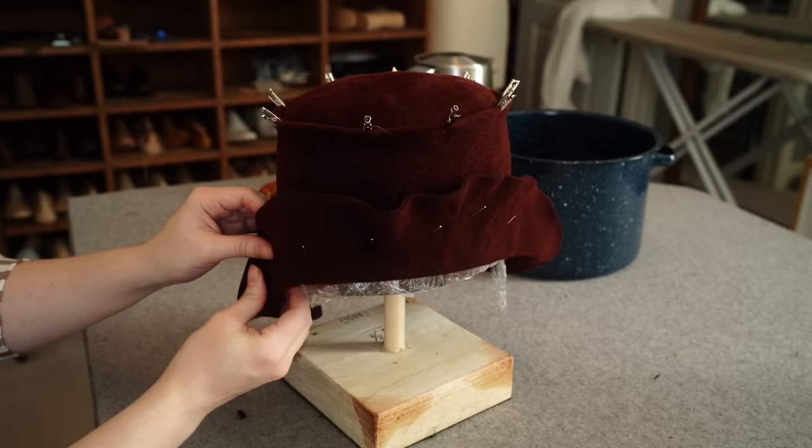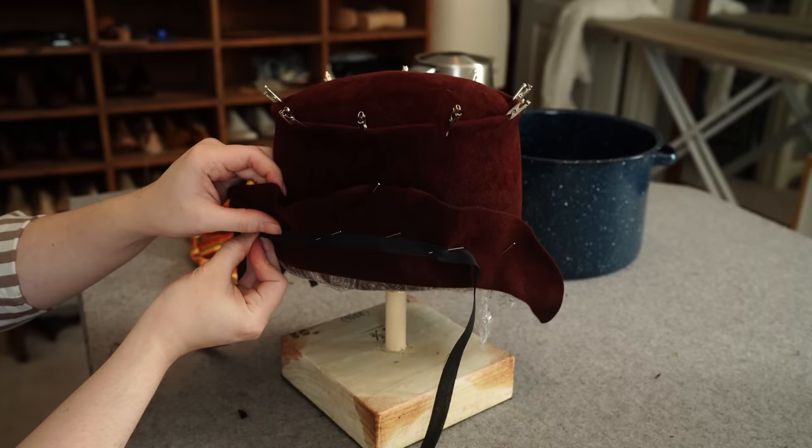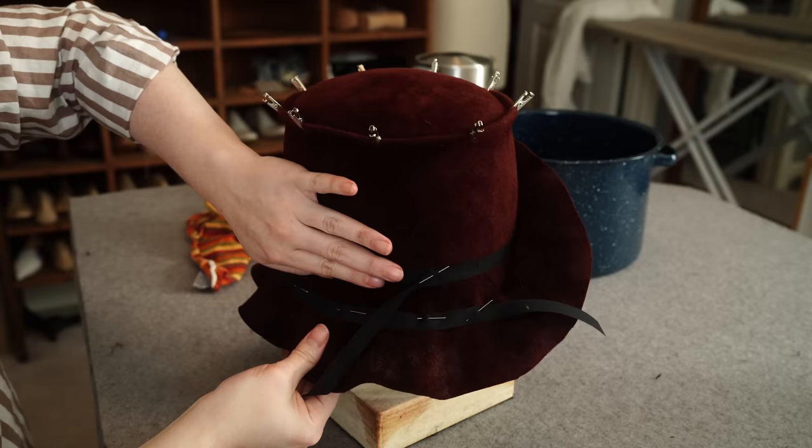So I just stuck little pins in to make sure that it stayed upright while I was working on it. I decided to use some tailor's tape around what I was looking at for the edge because it was getting really wavy and it wasn't looking smooth, but I didn't want to trim everything away yet because it was going to be a fairly short brim and I was a little afraid to trim all of that away. So I used the tailor's tape to make sure that it was straight and flat the whole way around.